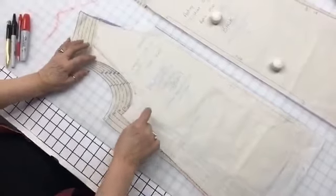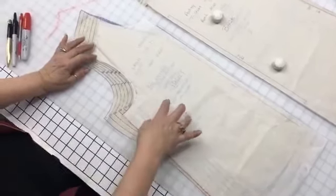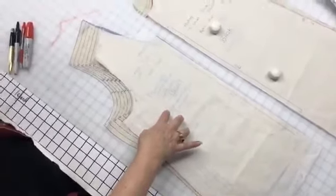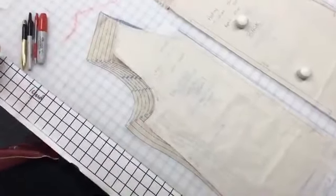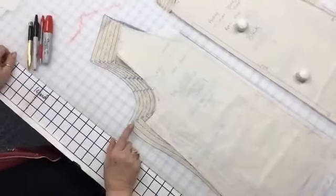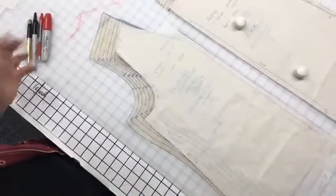However, I can use the sleeve from the sloper. And if all I want is just a short sleeve, I'll use the sleeve from the sloper because I know it's going to fit exactly in there. And now I don't have to alter a short sleeve pattern from the commercial pattern. I mean, a short sleeve is a short sleeve. You don't need to do that.